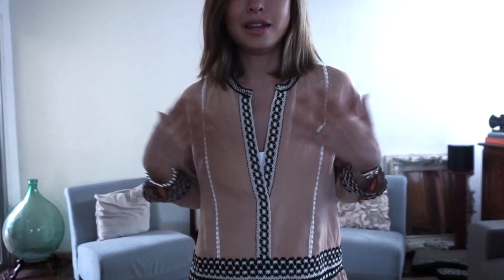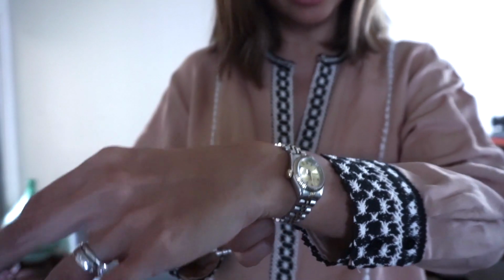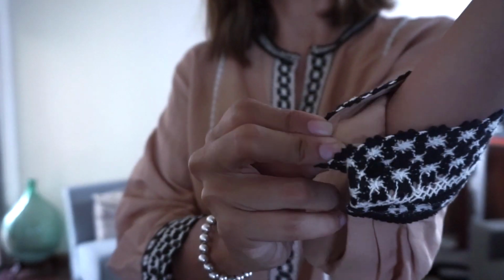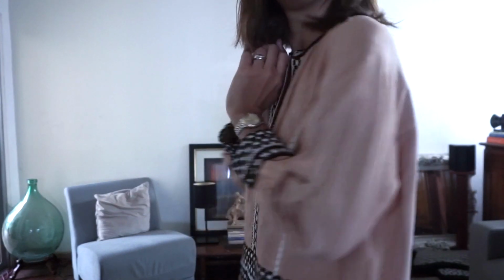It's so pretty. It has a nice light material to it. It is cotton, and this part, I think this is like knit that has been sewn on to the dress. Like, this is the dress underneath. And yeah, I love this nice touch to it. It gives it like an interesting vibe. And it has a very boho feel, but still looks very modern.